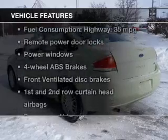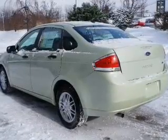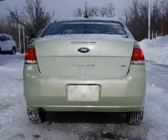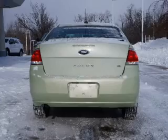Plus, enjoy these notable features that are included in this vehicle: power door locks, power windows, cruise control, an AM/FM stereo with a CD player, a satellite radio, power mirrors, an alarm system.